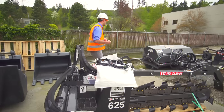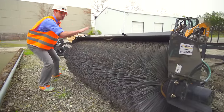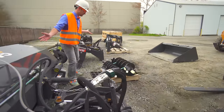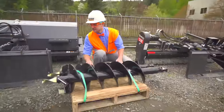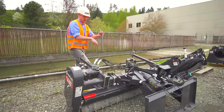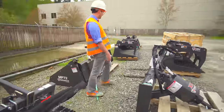Come back here. Look at all these bristles. This is called Sweeper McGee. And it cleans a bunch of roads and driveways and streets. And some auger bits. Look at these. They're like giant screws. And then a Harley rake. This is used to prepare some soil. And then over here, we just have a bunch of grapple buckets.